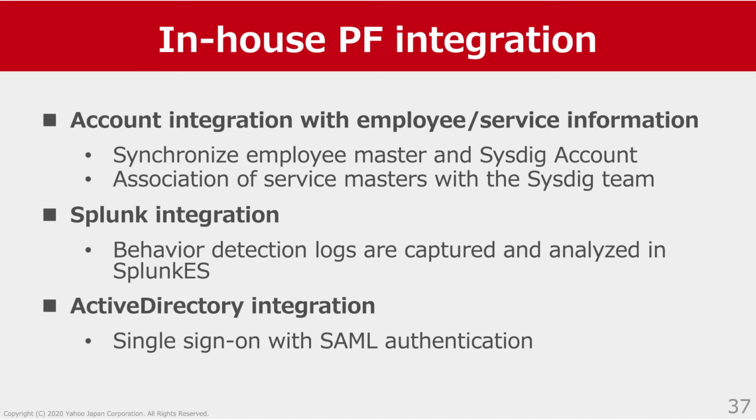The result is that the service representative can now view information for his or her service only in the WebUI, and the Splunk integration provided a mechanism for getting the data into Splunk. And we used Active Directory to achieve SAML integration.